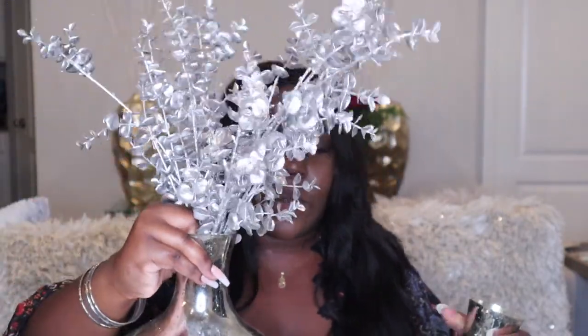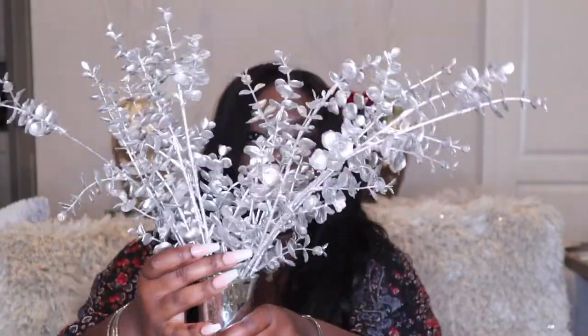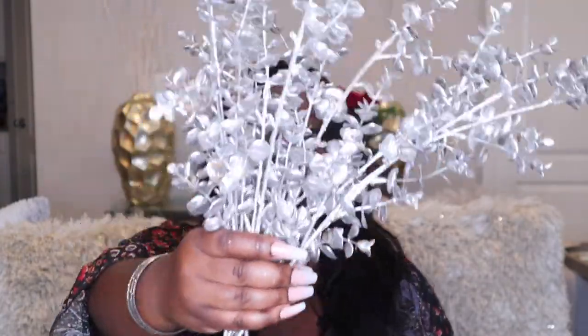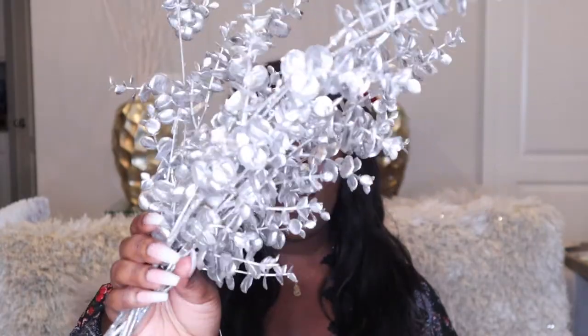I know you really can't see the champagne color maybe on camera, but it definitely has some champagne color coming off of it. But I freaking love it. I love this so much. These are some of my favorite actually. And in this one, I have already placed some of the faux plants that I also purchased. So these did come separately. I love these so much as well.